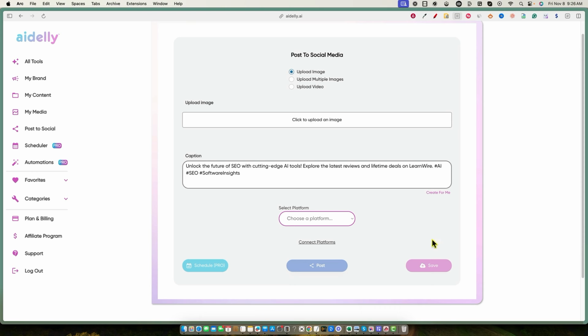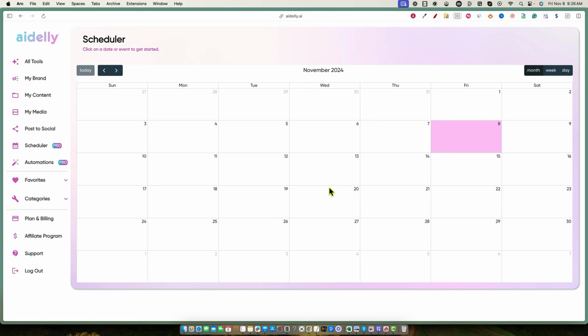But this feature, it looks like in order to schedule or post, you do need the pro version of Aidelly, and it might be Aidelly or Aidelly. I'm not really sure how to pronounce that. Let's go and look at the scheduler. Let's see if it'll even show us anything with the scheduler. So you do have a calendar right here, and you'd be able to look at what you have scheduled based on the post to social.